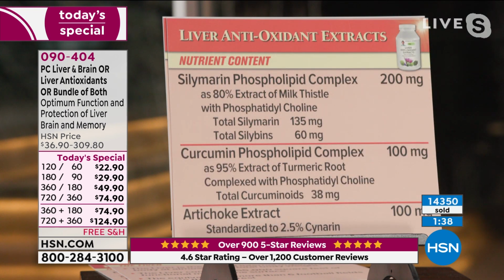Oh, and by the way, that's just liver antioxidant extracts. Just so you understand, it's not a simple product. So our silymarin, our milk thistle extract, is standardized for a silymarin phospholipid complex because, again, like turmeric and the curcuminoids it contains, when they're complexed with lipids, they're more absorbable. So ours is both standardized for silymarin and for total silibins, and both of them are complexed with phospholipids to enhance their absorption. And we've doubled the milk thistle and silymarin in this product, and previously it wasn't standardized for silibins. I haven't even mentioned that. So we dramatically improved our liver antioxidant extracts, and it's the best price ever.